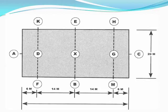If you're going up the center line from A, the letter between K and F is called D. The letter between E and B is called X. That is the middle of your ring. And then the letter between H and M is G. So you need to look at that and memorize those letters.